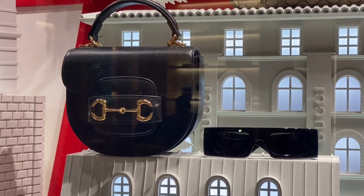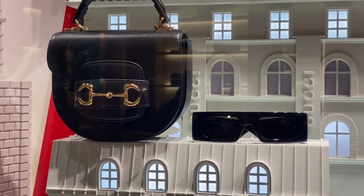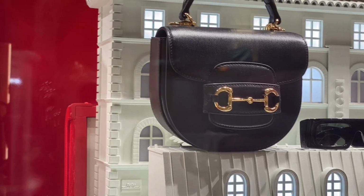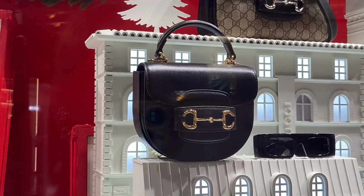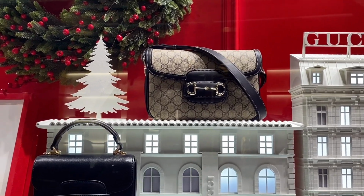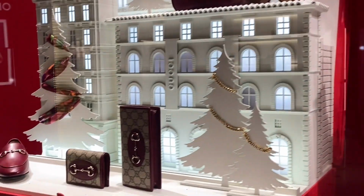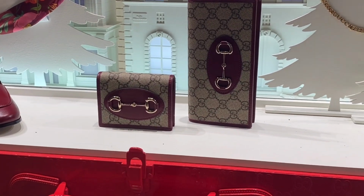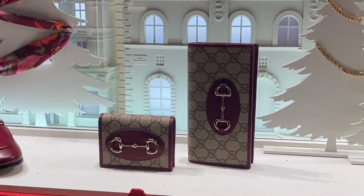This is so cute. Right beside it is the Sunnies. I love this one. It kind of reminds me of a Celine bag. I'm not really sure why, but it's like the Celine Triomphe bag. And on top, that's the bag. Here we have some footwear, and we have some SOG, so classic Gucci.